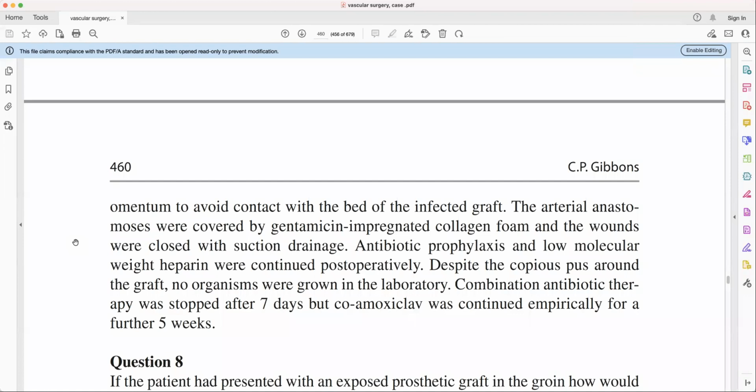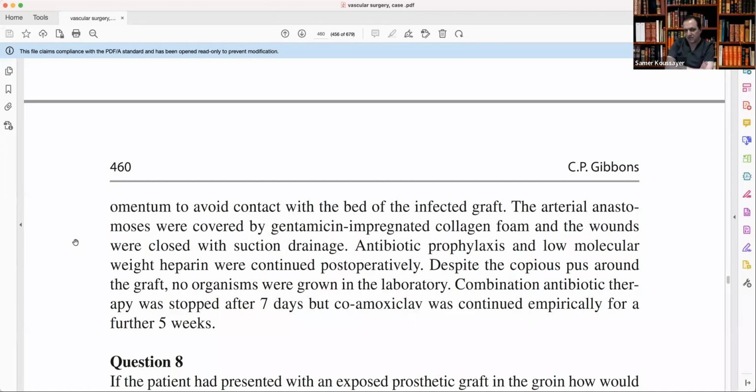Then we come to the PET scan. Also, PET scan is not always accurate. It's not always specific and sensitive, because sometimes you can have a positive PET scan after you put in a graft for a while until it becomes negative. So it's not very sensitive either. You have to be careful with interpreting the PET scan.